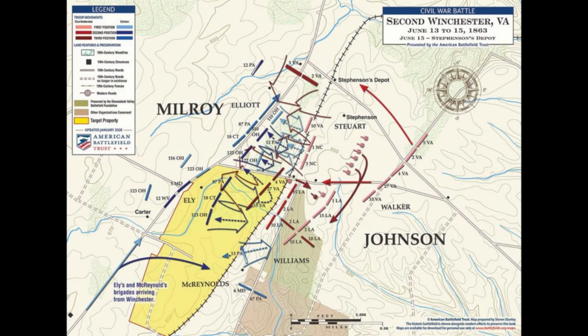Oh my gosh, dude. This Milroy. What is it with these Union generals? They all freaking suck, dude. Seriously. They're like, we still got that cutoff route.